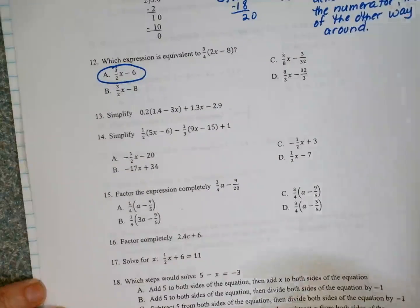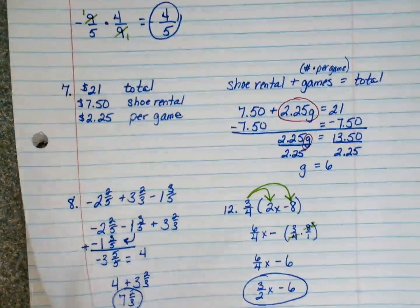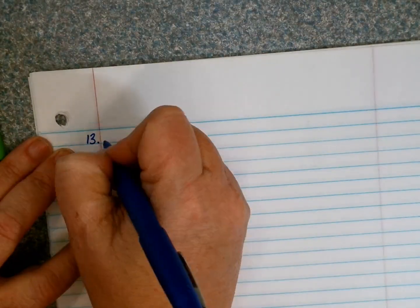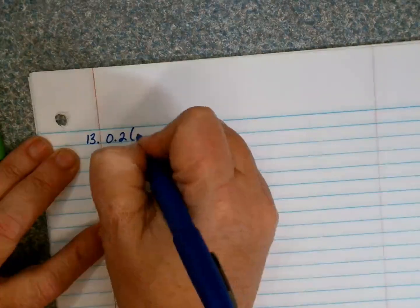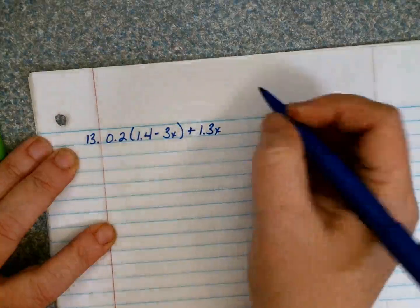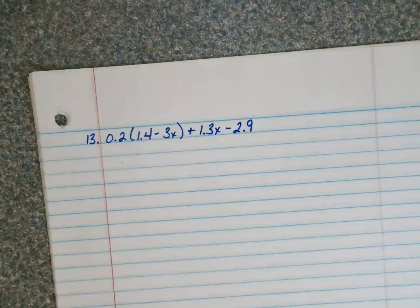Okay. Number 13. Oh, time for another piece of paper. I'm out of room. All right. Number 13. Number 13 is 0.2 times the quantity 1.4 minus 3x plus 1.3x minus 2.9. That looks a lot harder than it actually is.